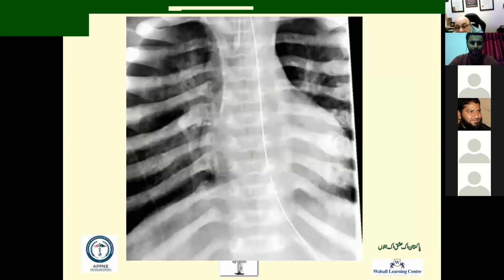Rib fractures do not normally occur in children. If you look at the children, you can see there are healing fractures of different types. So yes, this is a non-accidental injury.